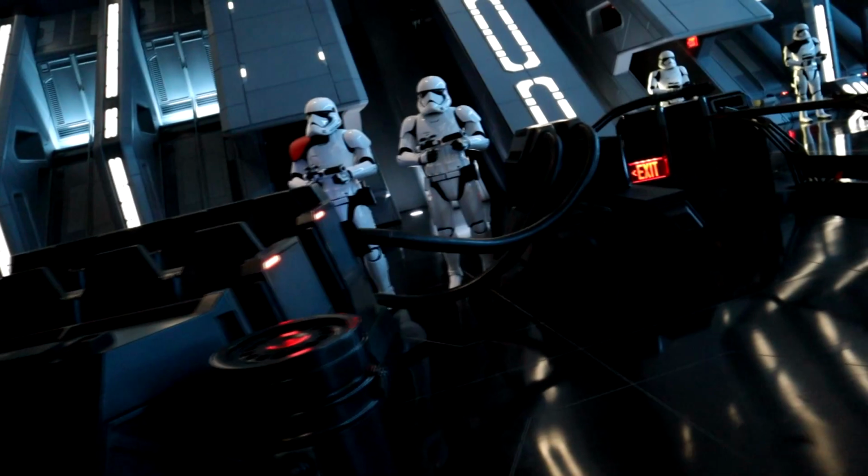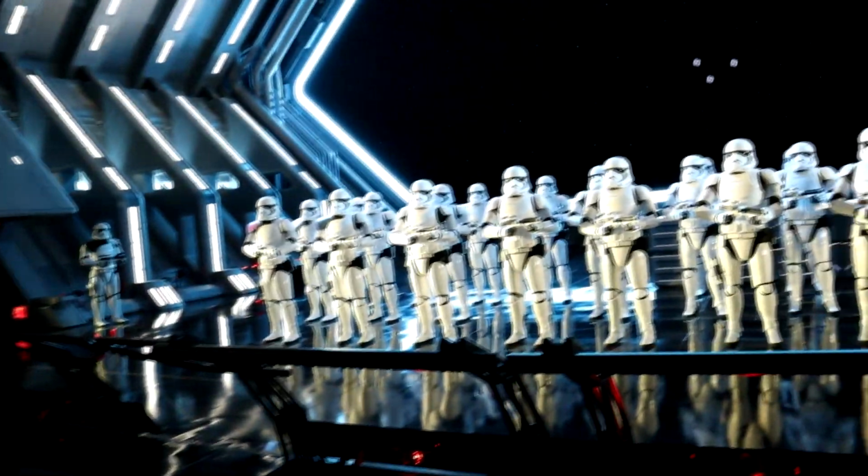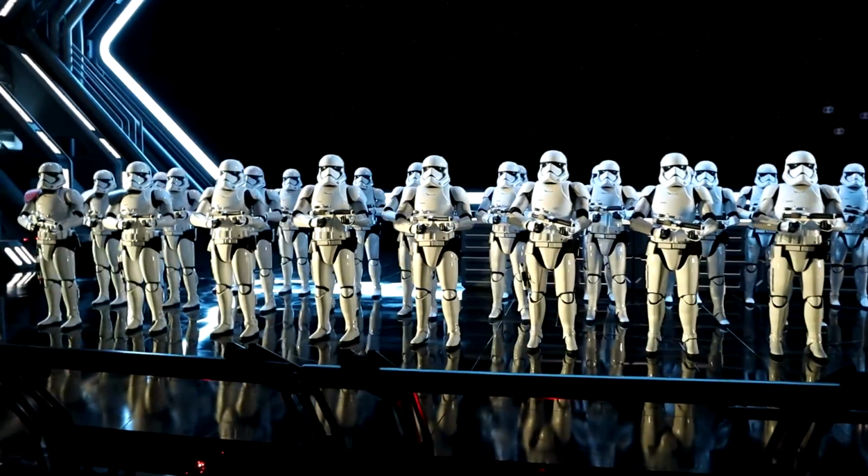Awesome to check out the front row view here. You can feel the turbulence a lot more, and it tells a great story. You can see out that window and see the action taking place now in the Empire First Order base. A closer look at those ride vehicles as well. Never taking the time. You always see these droids standing back here. Not these droids, but you know, the bad guys.